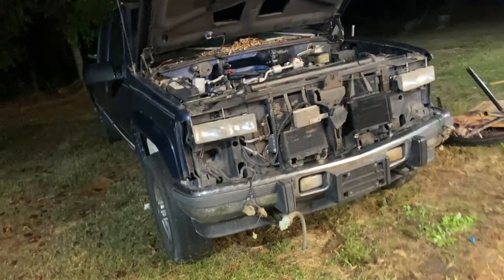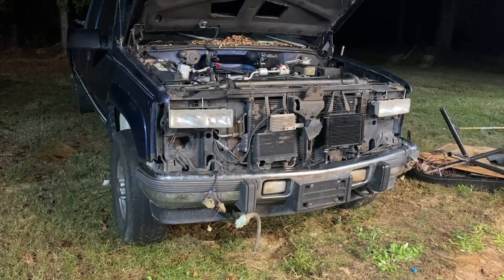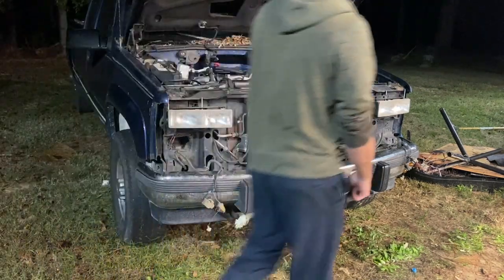I'm going to do a little cold start here. And we'll see how she runs. Top off with a little extra oil to account for the cooler. Let's see how it does.